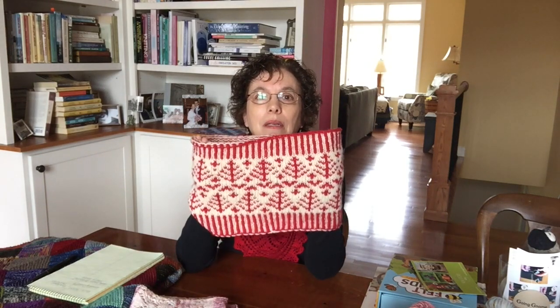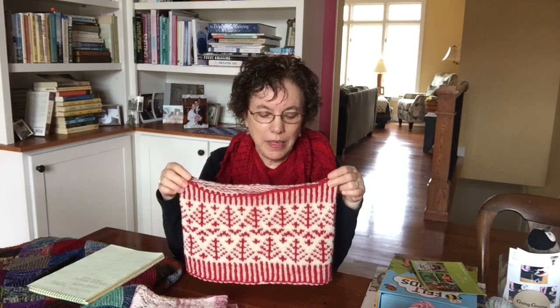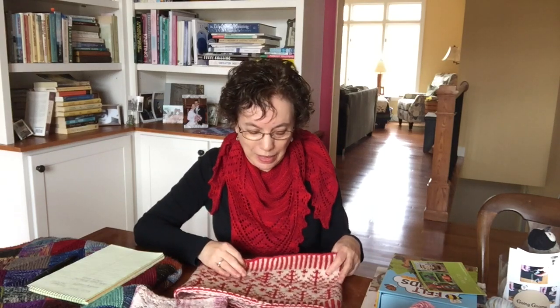So, okay, this is the Winter Forest Cowl. I talked about this. It is by Fishhead Creations. I can't think of her name, but that's her design name. And I used Shepherd's Mill that I purchased at Rhinebeck. I love doing stranded color work. It seems like it's making a big comeback right now in sweaters and other items. I've always loved it. My first knitting projects were stranded color work. And so that's all I knitted for a long time, was just color work patterns.